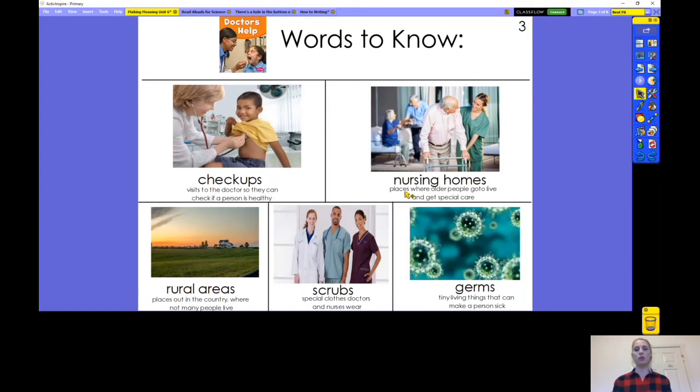Nursing homes, places where older people go to live and get special care. Rural areas, places out in the country where not many people live. Scrubs, special clothes doctors and nurses wear. Germs, tiny living things that can make a person sick.